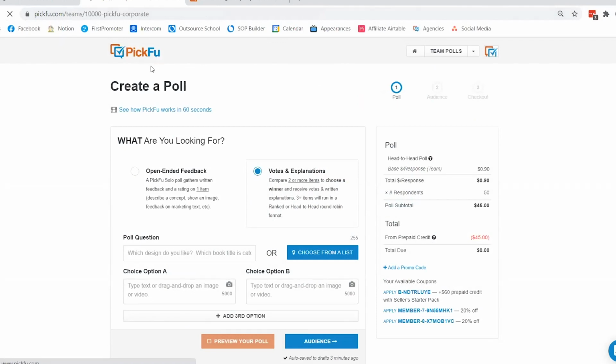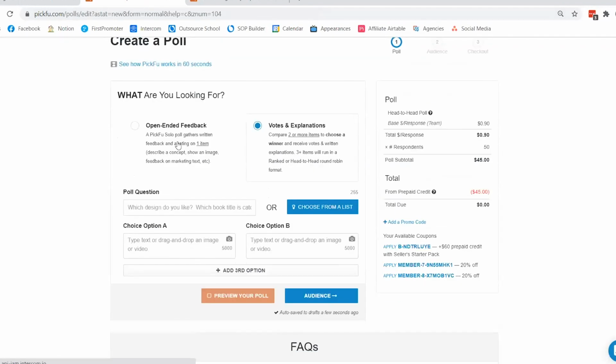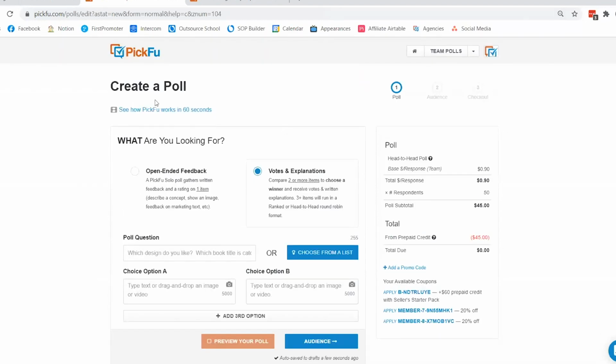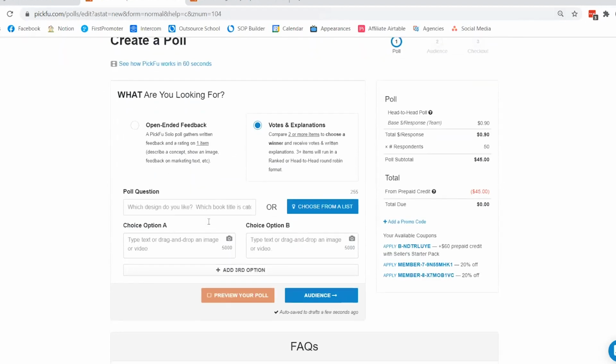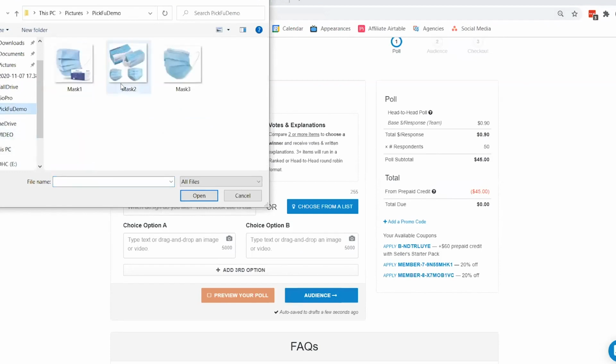And so the first thing I want to do, just to show everyone how the tool works and how fast it is, I'm going to start a new poll. And so we're going to have this running in the background while I'm doing the explanation of what PickFu is. And so basically what I've done so far is I've just gone and I've created a new poll. I'm going to do a test for a main image, right? And so imagine here, I'm going to go and pull up my files.